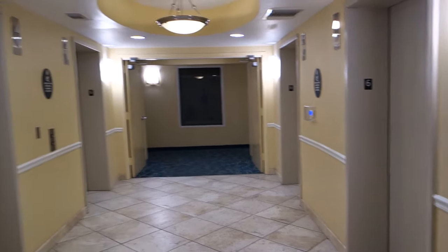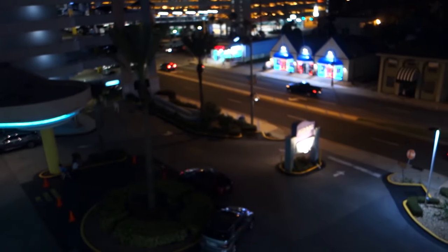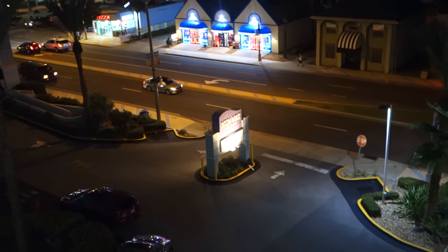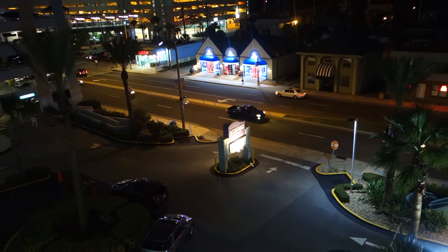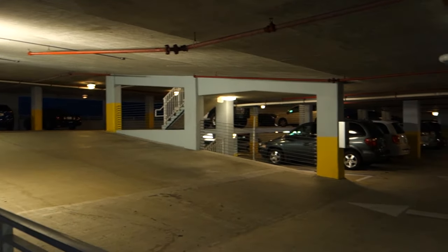So in order to access the parking deck from an upper floor, you go right out here. And that's a view out into the street. There's the sign, which is the entrance area, Ocean Walk Resort. The other tower, and there's some of the parking deck. All right.